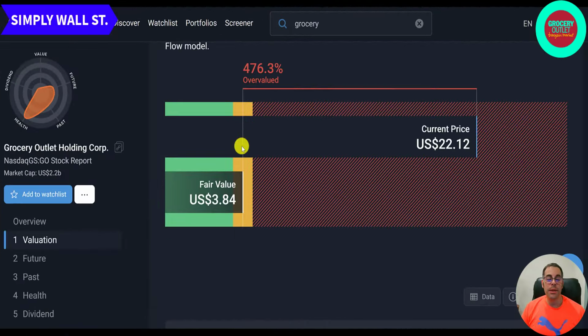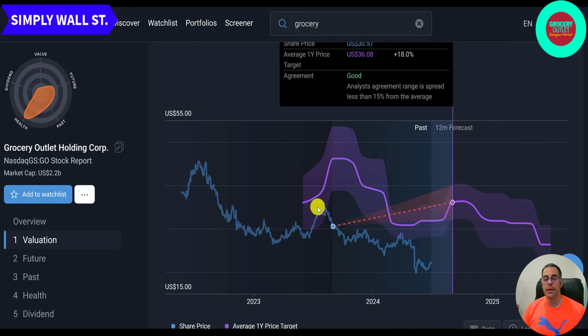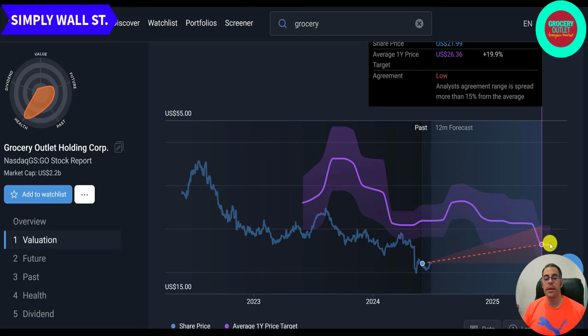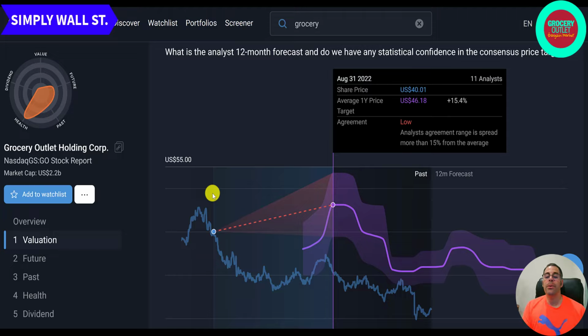On the other hand, Simply Wall Street's valuation is $4. They say it's really overvalued. I wasn't expecting that. Most stocks are undervalued on Simply Wall Street. The analyst estimate is 26, and this purple line is the analyst estimate, so it's at its lowest point. The estimate was much higher 1 and 2 years ago. The analyst estimate was $46 in August 2022.